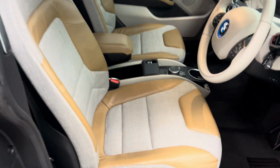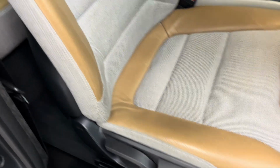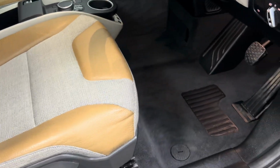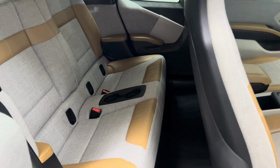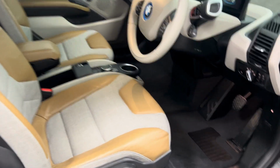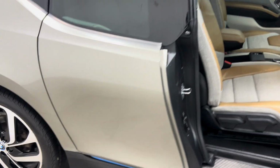I'm going to take you into the vehicle from the driver's side. Driver's seat, same as all the others I've already shown you, really could not be any better. Just get a close up to the wing and edge of the seat to highlight that. Driver's footwell, exactly the same, also been protected by those genuine mats which are still with the vehicle. As I've already said, seats in the rear look like they've hardly ever been sat in. As I said, really is an absolutely cherished example.